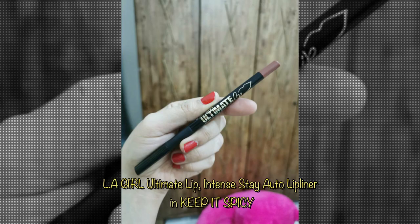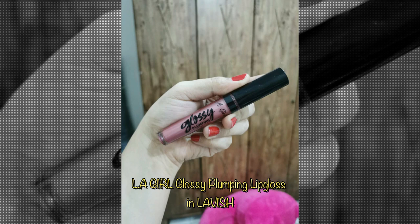Okay, for the lips, finally, I'm gonna use this LA Girl Ultimate Lip Intense Stay Auto Liner in Keep It Spicy. And this Glossy Plumping Lip Gloss in Lavish. So, these two. So, lip liner muna tayo. Maganda siya, guys. Kaya lang mabilis siya maputol. Nakakainis. Okay, lipstick, lip gloss.